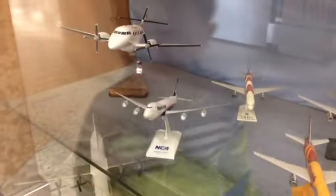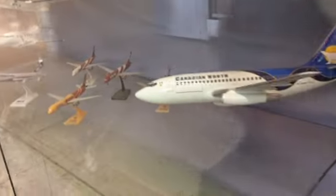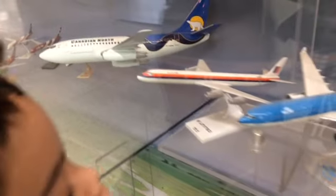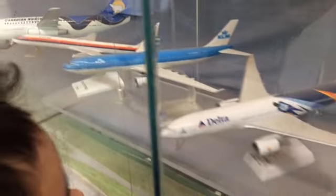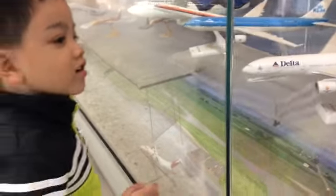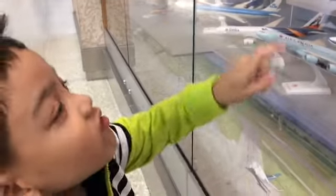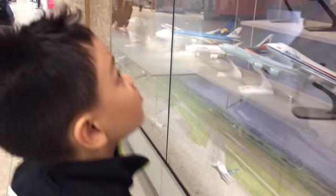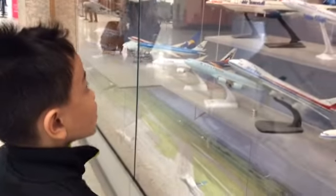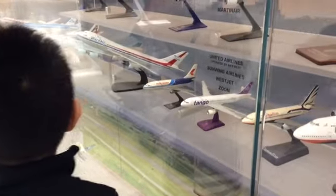Look at this. Nippon Cargo. Nippon Cargo. And Canada Note. And KLM. And this is quite old, you guys. And it's a Delta. I removed the stickers of this. And I removed the stickers of that too. Don't do that. And this is the... I don't know what that is.